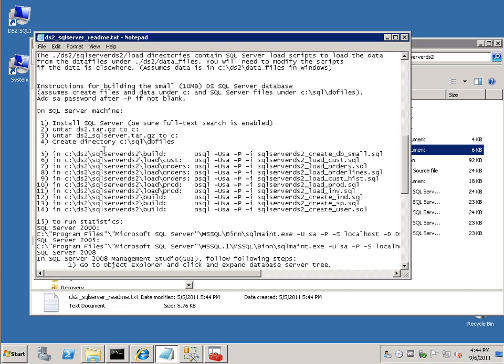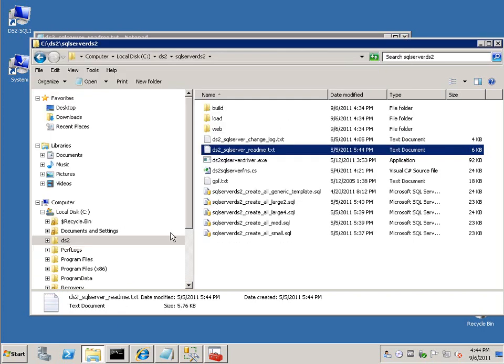First thing to know, again, for the simplest installation, we're going to put all the data in a directory on the local machine C drive called C:\SQL\DB files. So we've got to create that directory. In general, you'd be putting this out on a SAN somewhere and all that. But again, just to get started, let's go ahead and create that SQL DB files directory.